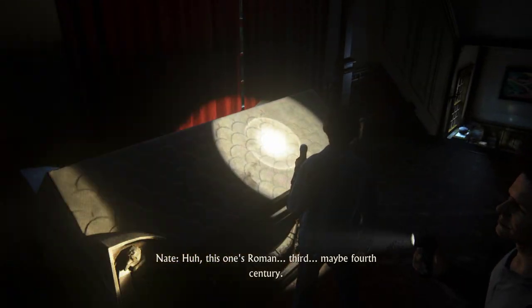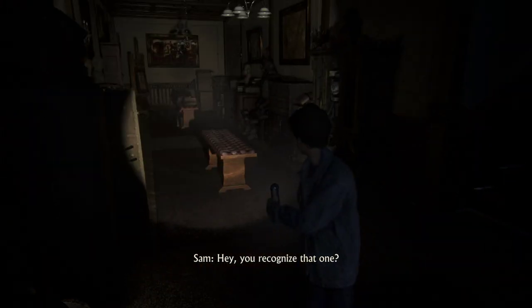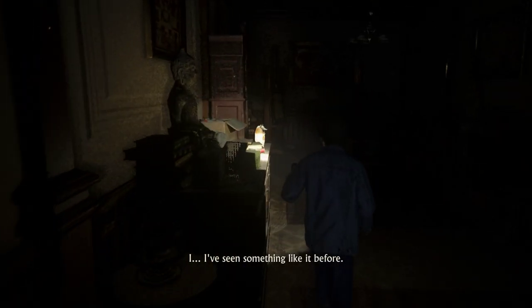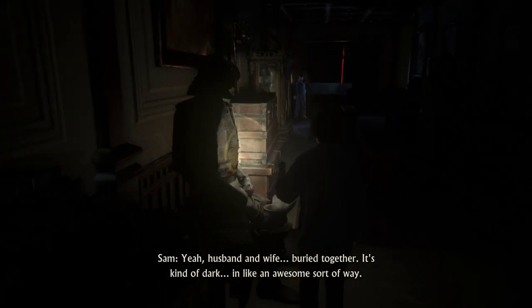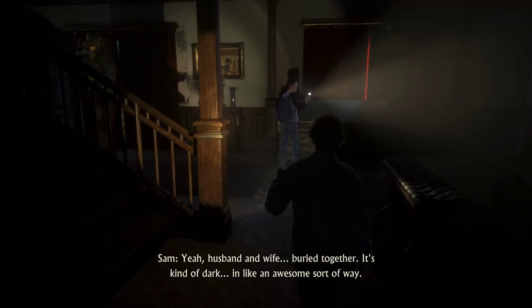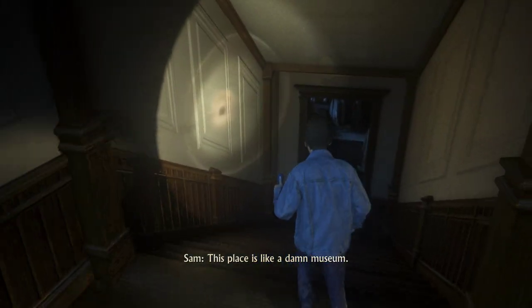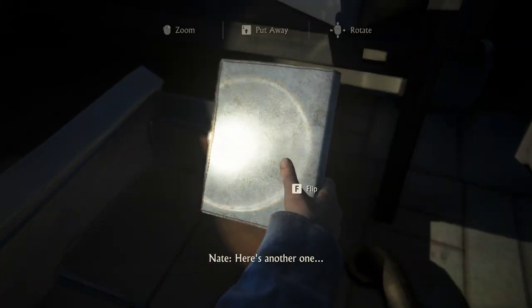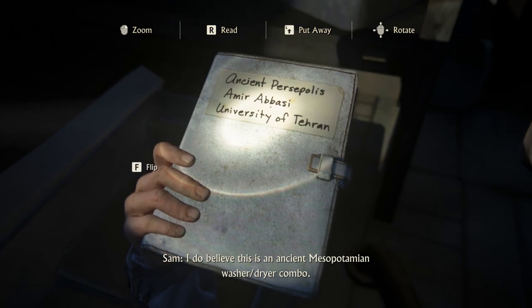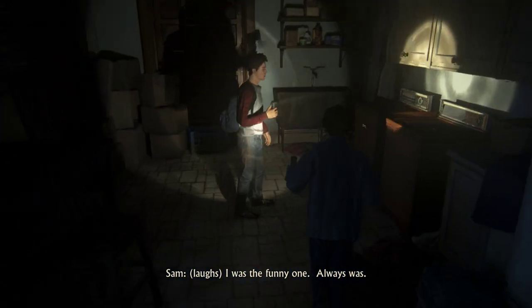Huh, this one's Roman. Third, maybe fourth century. Recognize that one? I've seen something like it before. Reclining figures. It's Etruscan. That's right. Yeah. Husband and wife. Buried together. It's kind of dark. In like an awesome sort of way. This place is like a damn museum. Think they've got a dinosaur wing? Wouldn't surprise me. Here's another one. Nope. I do believe this is an ancient Mesopotamian washer-dryer combo. I was the funny one. Always was.